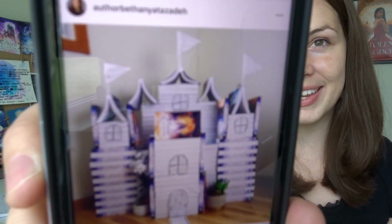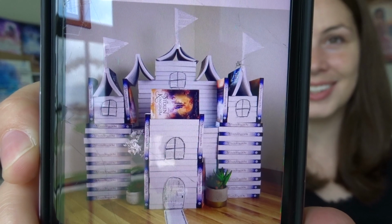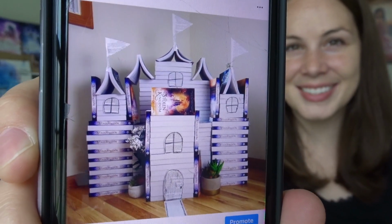Okay, this is not part of the writerly care package, but because I was ordering so much stock of my own books for each month, I was able to make this. So I just want to show you. Come on. There it is.